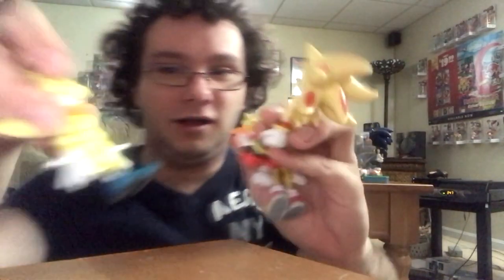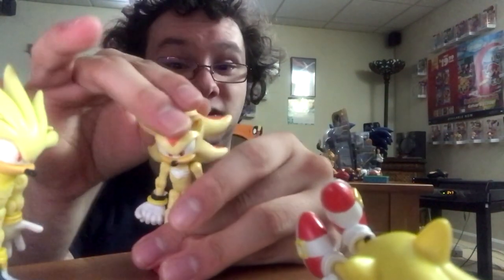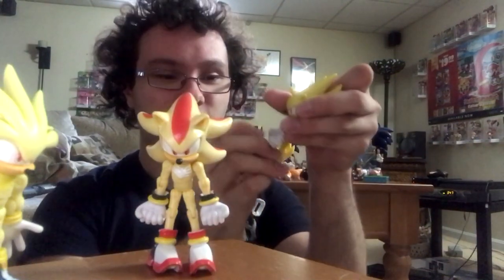You mean the 7 Chaos Emeralds, or the 3 Super Hedgehogs? This was a pack that I was actually really glad was released. I never thought they'd do something like this, especially with Super Shadow and Super Silver. These are probably the only figures of those variants we're gonna get. But these guys are pretty nice. We need more Silver stuff, dude.